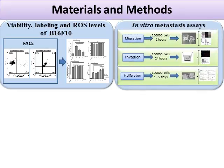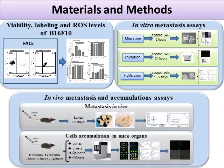Then, these cells labeled in the presence of NAC were used in in vitro invasion, proliferation, and migration assays in order to determine the method to obtain B16 cells labeled with quantum dots, which eventually can be used in assays for in vivo metastasis or early metastasis.